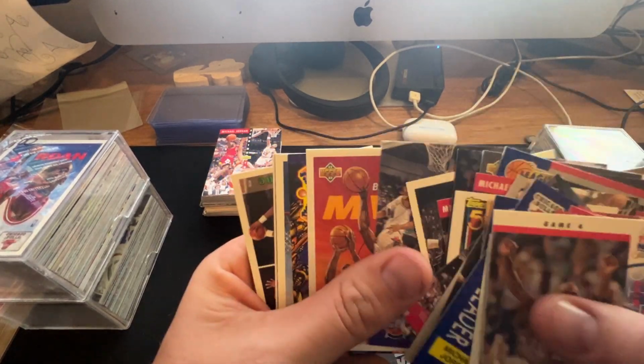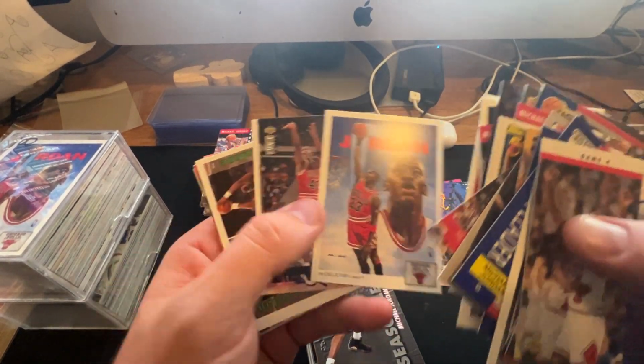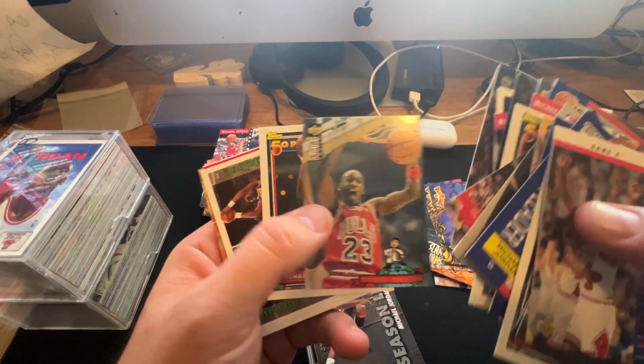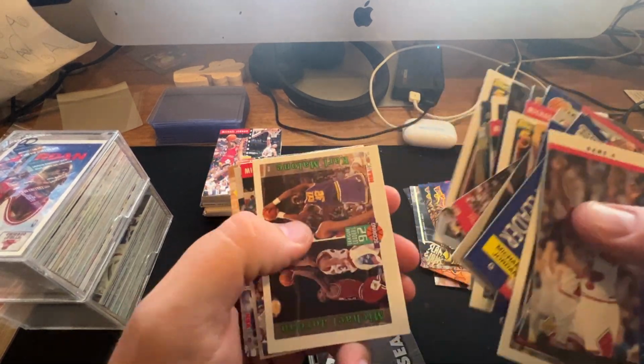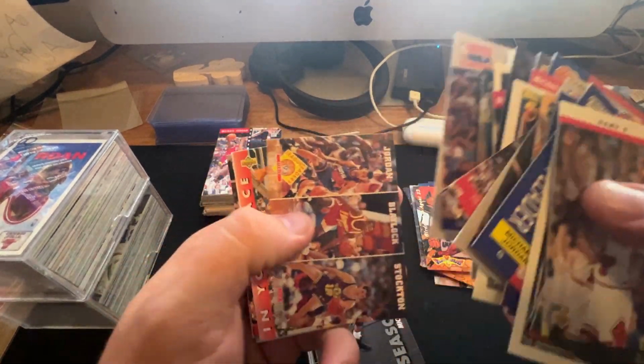Let's see what we can find here. And Fanimations, just in Fanimations alone, by the time I go through this, I may have 100 of them. I don't know. I may have paid for the whole lot just with those.